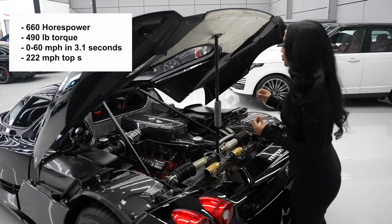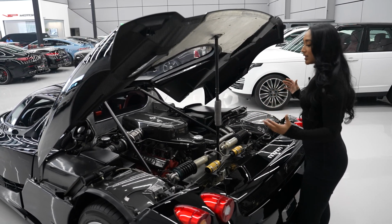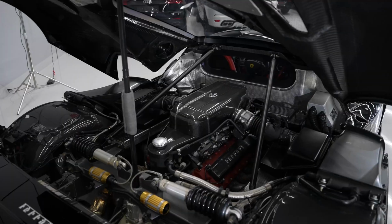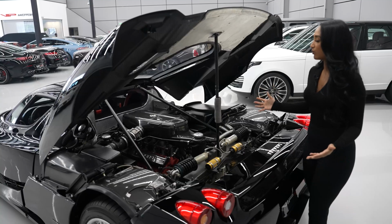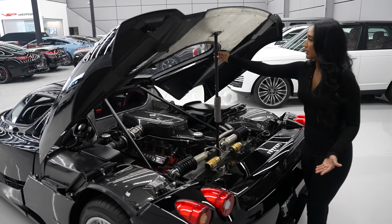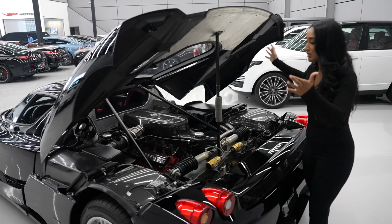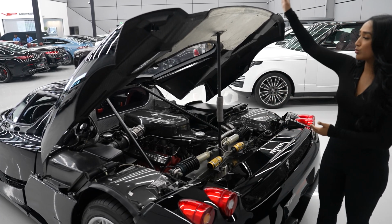Top speed of this car is 222 miles per hour. Now, when you look at this fantastic engine, you've got carbon fibre here and also on the engine as well. And obviously, as I mentioned to you guys before, it's not practical. You actually have to keep this boot open by putting this here. So you definitely need two people to make any changes. And then also you have the boot at the front.